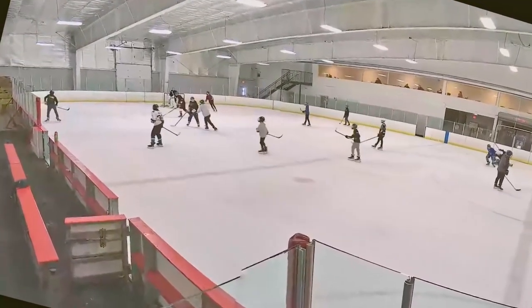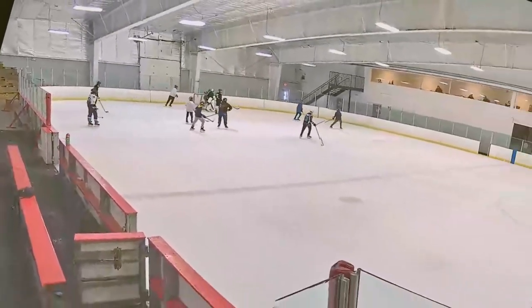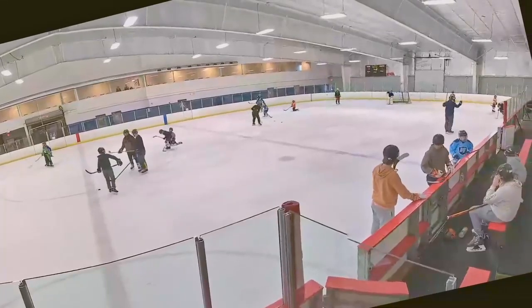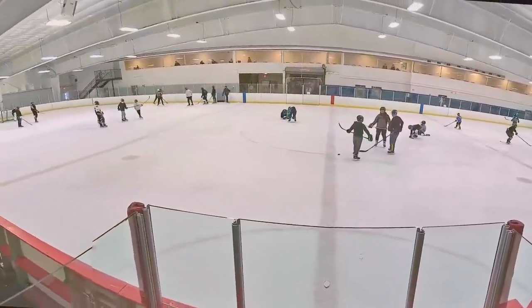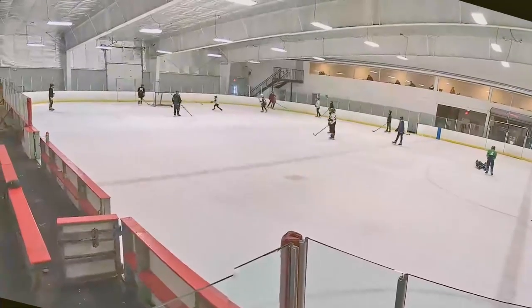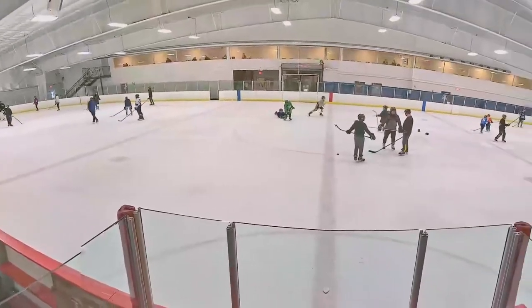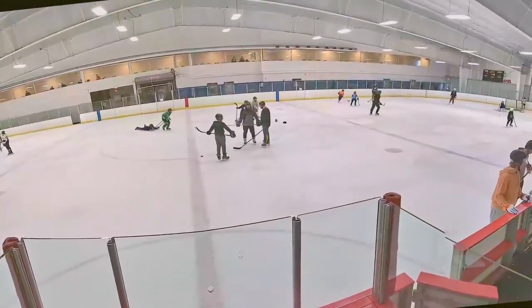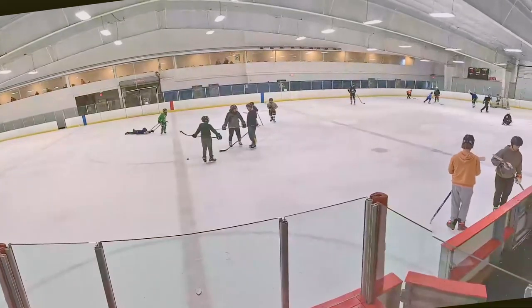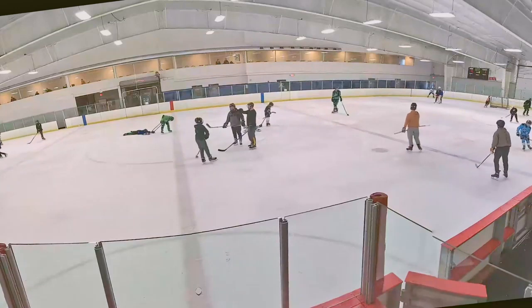I'm like, yes, I used to be able to play this game with these kids down here. Now I just glide around and look fat out there. Nice move from the little minion. We're just chopping it up about the old times.